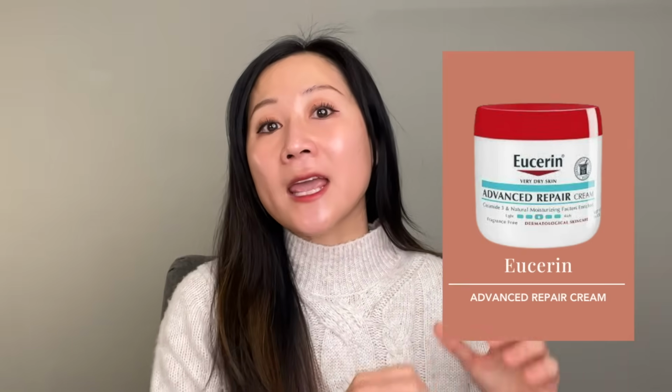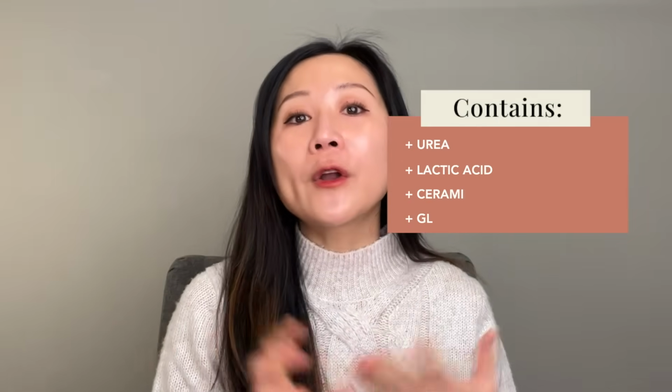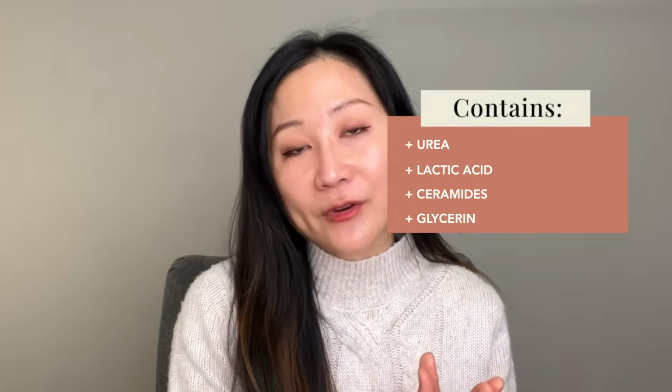Now, if you're looking for something that's a little more lightweight, not as heavy, I recommend checking out Eucerin's Advanced Repair Cream. This is a fragrance-free, as all the products I mentioned today are, lightweight moisturizer that absorbs really quickly without leaving that sticky residue where some of the creams can feel.